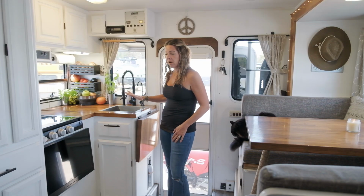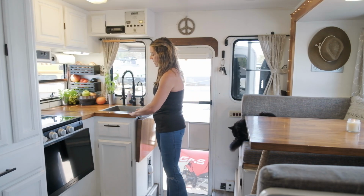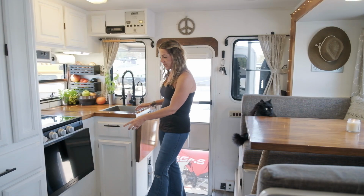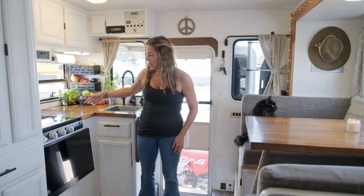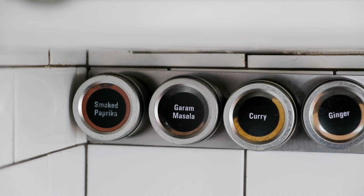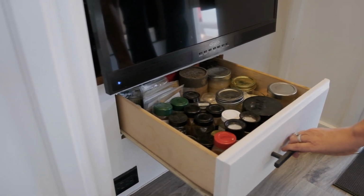So all of this Eric did over. This whole camper was redone, and he redid the countertops, the stovetop. We removed our microwave oven and we added in a flat screen TV. And then behind the TV are our batteries. So they're indoors now versus outdoors. And then we have spices up here and then more spices down here.